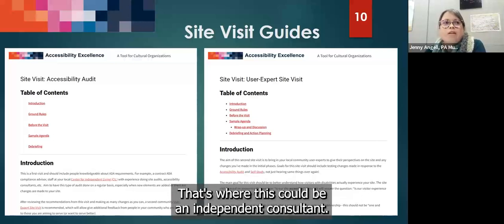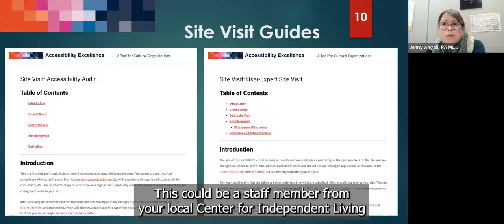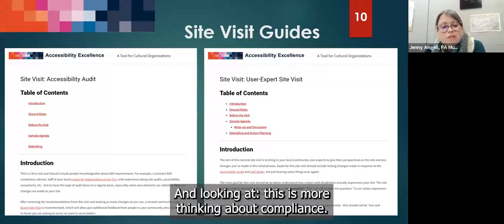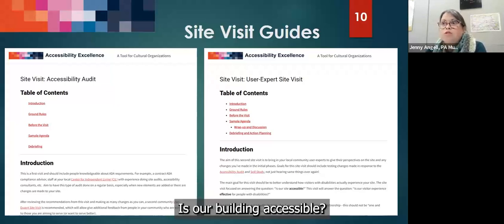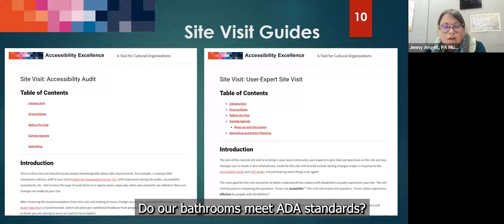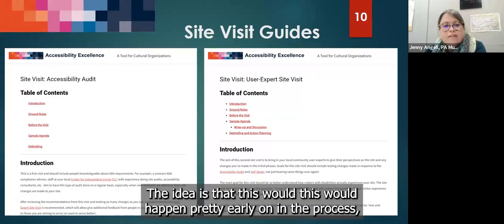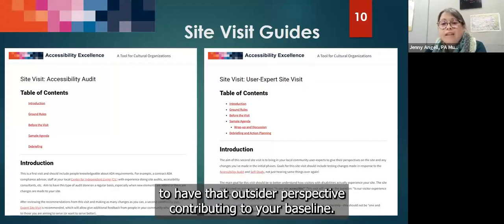This could be an independent consultant. This could be a staff member from your local Center for Independent Living, where that's their area of focus, doing these audits at different businesses or different residential areas. And this is really more about compliance. So is our building accessible? Do our bathrooms meet ADA standards? Are our case heights accessible? Things like that. And the idea is that this would happen pretty early on in the process, just to have that outsider perspective contributing to your baseline.